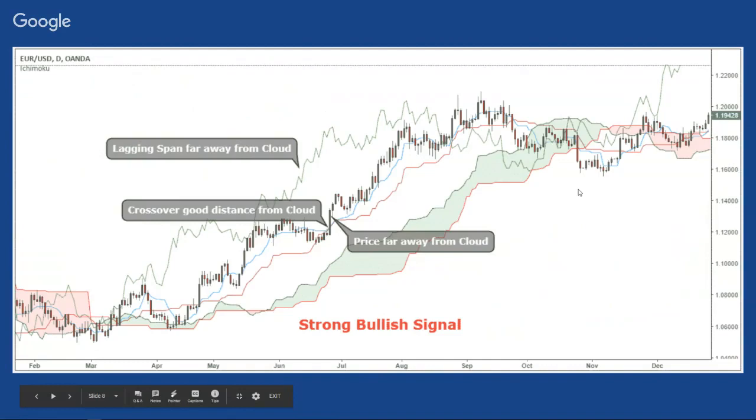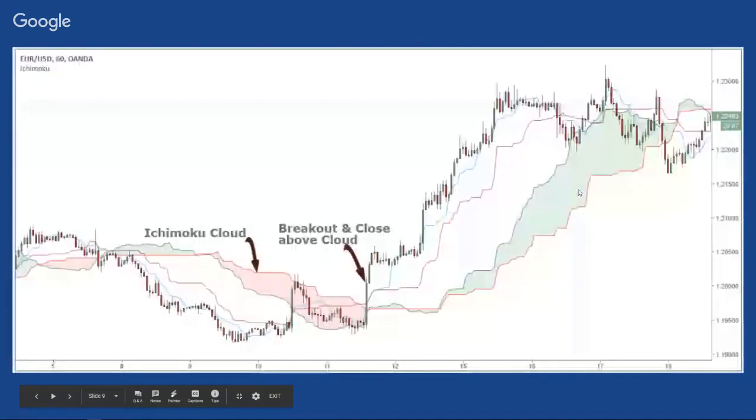Speaking of rules, we're going to talk about the rules for this Ichimoku trade strategy. Let's see. This is going to be a buy. We're going to look at a buy trade first. As always, we'll look at the sell trade when we're done going over the rules. We're going to demonstrate this strategy on the hourly chart, but I think that you'll find this useful on any time frame.